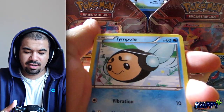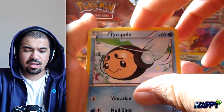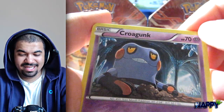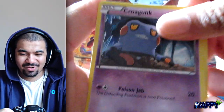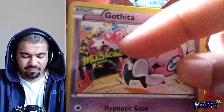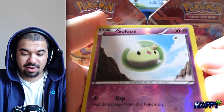I just moved the camera again. All right, so first off, we're gonna start with a Tempo. Ah, and then we're gonna go to a Krokorok. Look at his face. It's like, you mean school starts today? Then we have a Tepig, again with humans on Pokemon cards. Then we have a Gothita with that nice and powerful musical art. I love that. We got a reverse holographic Solosis. It's got a move called Nap.